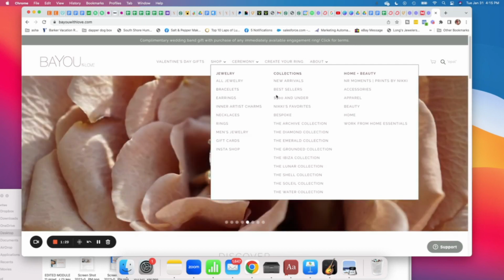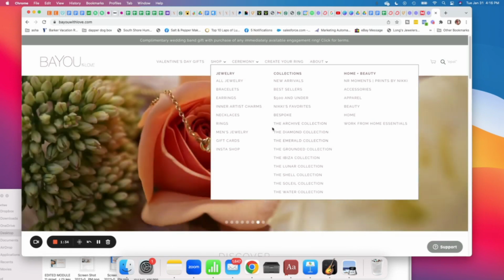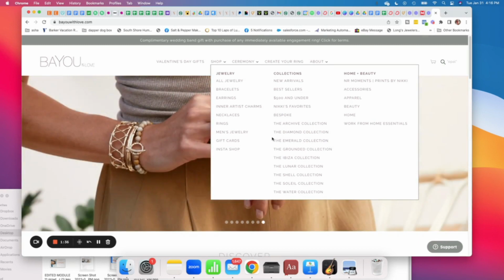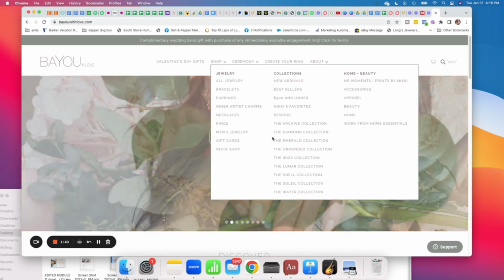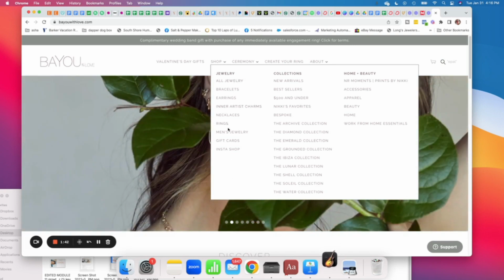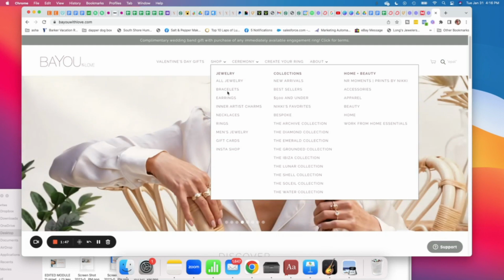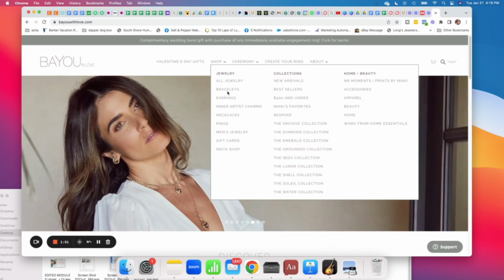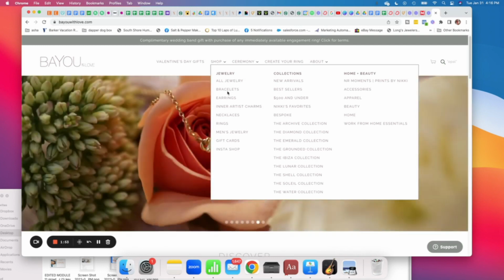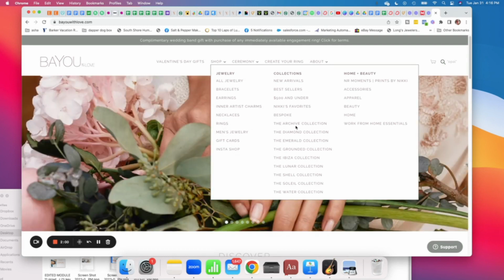These right here are where it's going to be harder for people to know. If you don't know this brand, you likely have no idea what the diamond collection is or the emerald collection. And this is where you want to be really careful. Because this brand has both obvious jewelry categories, if you are looking for jewelry, you likely already know if you're looking for a necklace or an earring or a ring or something like that. But here, you don't know what these are.